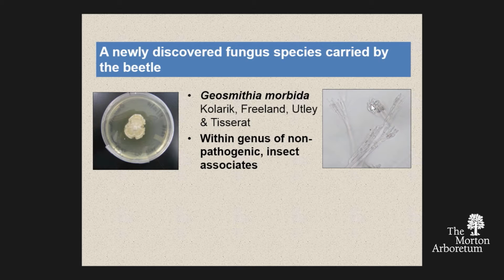And this fungus species, Geosmithia morbida, is a newly discovered species, first described and published in 2010. It is among a number of other species of Geosmithia that are not pathogenic to plants. In fact, Geosmithia species up until 2010 were insect associates, very commonly associated with bark beetles, especially in Europe, where they were first intensely studied, and now, of course, we're looking at them closely here.